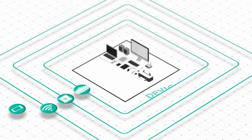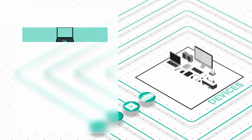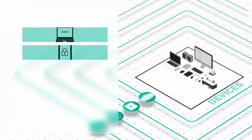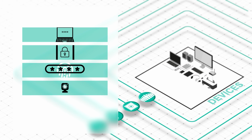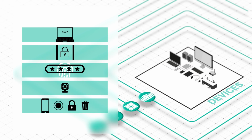Next, secure those devices. Turn on encryption. Always lock unattended devices. Create strong, unique passwords and activate face or fingerprint recognition. Cover your webcam lens when not in use. And turn on remote find, lock, and wipe on all devices that support it.